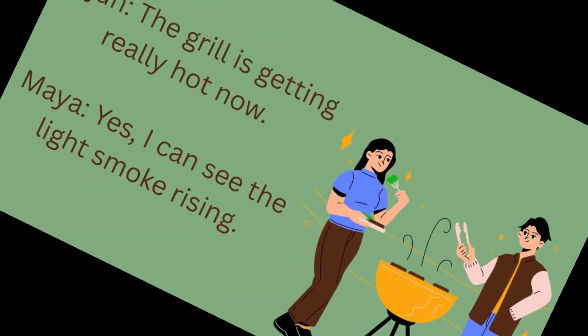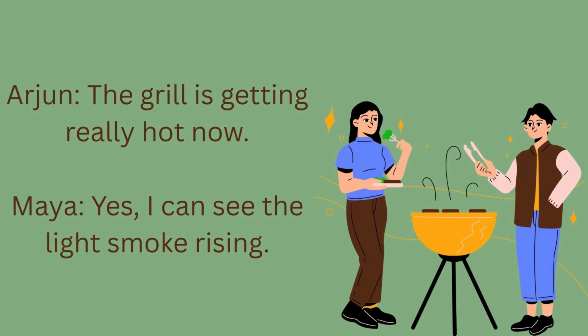The grill is getting really hot now. Yes, I can see the light smoke rising.